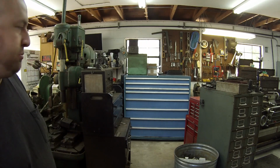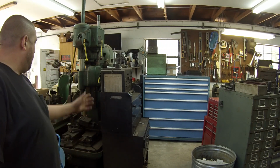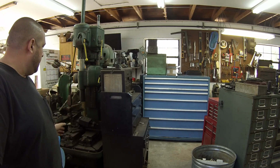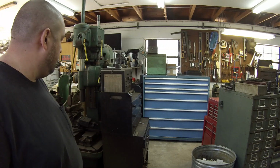I went ahead and just moved the drill press on down next to the welding table here, because I'm not even using it yet. I haven't fixed it yet, and so I just moved it on down so I'd have a little bit more walking around room right here.